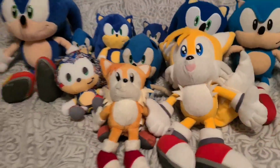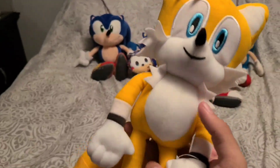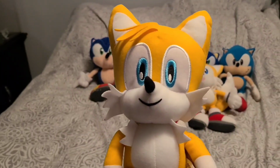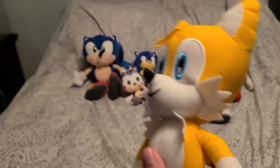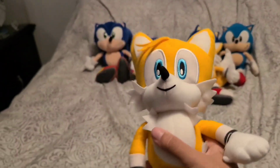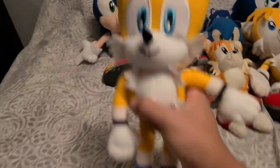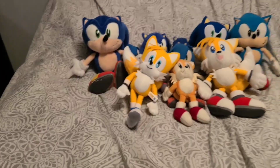So you are going right there. Another one of these Toy Factory plushes. I won him basically the same way I got the Sonic, from a Dave & Buster's. I'm sensing a trend with these guys. But yeah, I got this guy from using some tickets at Dave & Buster's, and now he's in my collection. That's all I can really say about him, so he is going to be sitting right there.